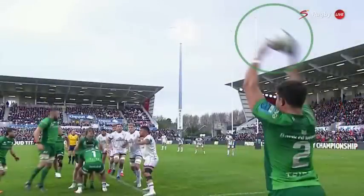They love the handoff. I don't know if they practice that a lot. They attack the weak shoulder with a handoff. There's one of these handoffs that we'll discuss now. Let's start quickly, Abu, with this one.